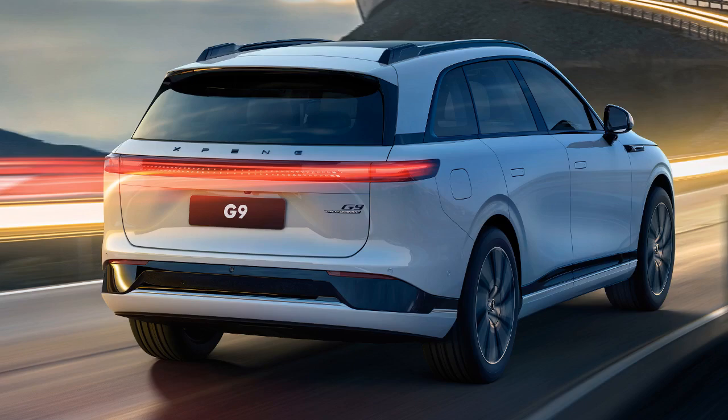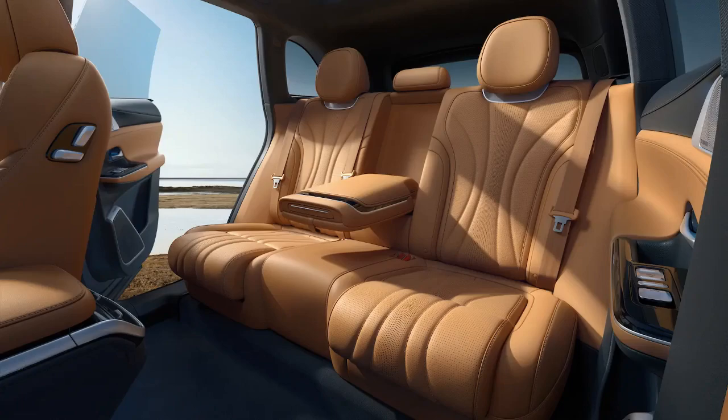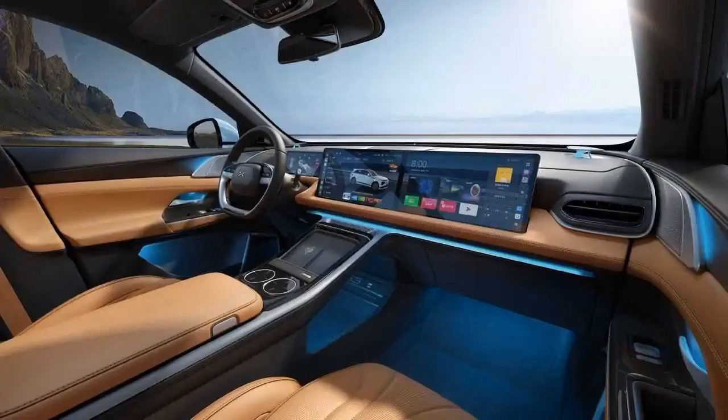It's worth noting that its stated range is calculated on the new CLTC, China Light Duty Vehicle Test Cycle, that has replaced the NEDC as China's standard for measuring efficiency and range. We'll have to wait for the vehicle to make it to Europe where it will be tested, but based on its specs, it should have a real-world range of around 500 kilometers, 310 miles.